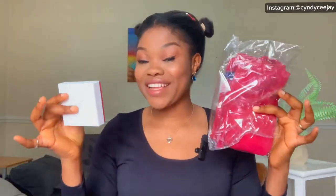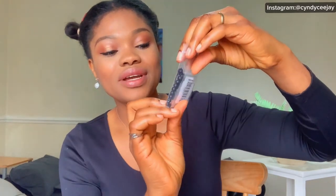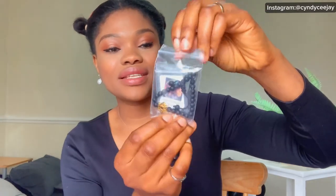So guys, let's open up these items so that you can see what I got, all right? So this one is, they said, uniquely made just for you. I don't know if you guys can see it. Yeah, so let's open. You can see the packaging. So this is the bracelet, you guys. This is the bracelet.